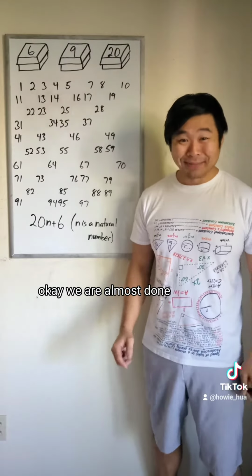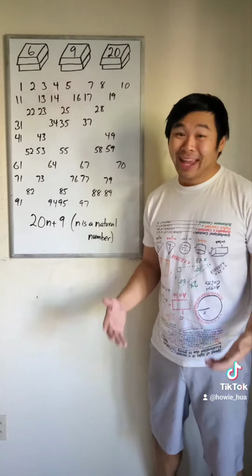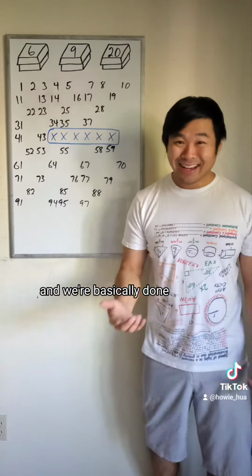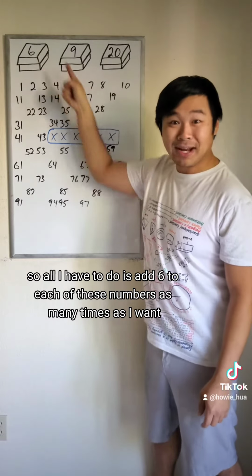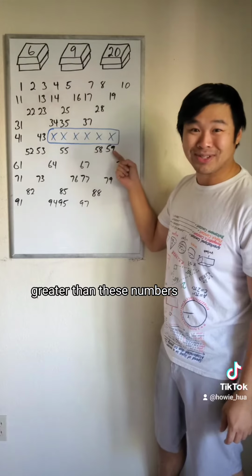Okay, we are almost done. Next, let's erase numbers that are 6 more than the multiples of 20, and 9 more than the multiples of 20. And we're basically done, and here's why. We have 6 numbers in a row that are erased, so all I have to do is add 6 to each of these numbers as many times as I want to eliminate all of the numbers greater than these numbers.